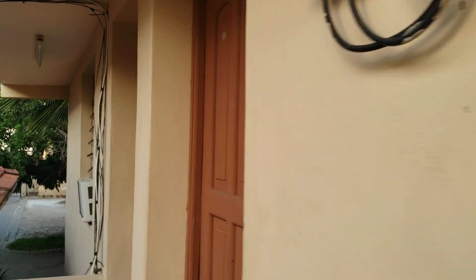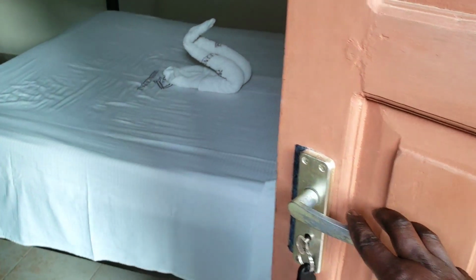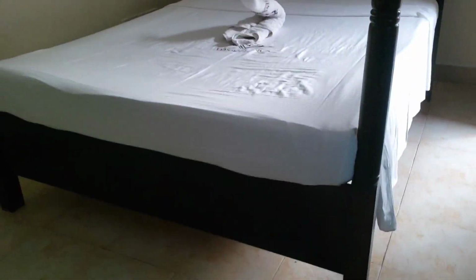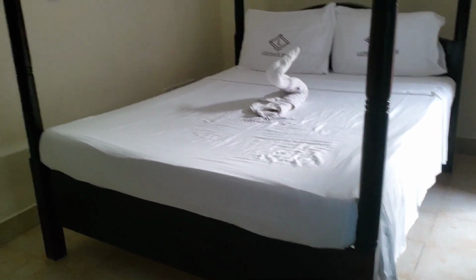One of the rooms is called Mount Abadea. We cannot go inside this room because it has a guest already. But there's another room here which is called Mount Kenya. So look at this. So this is the room. You have this big bed here which can accommodate like three people, just two people, because this is just a room with a single bed. Very nice details at the wall.